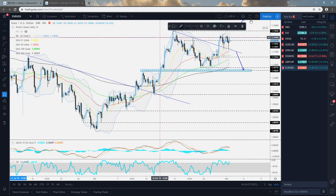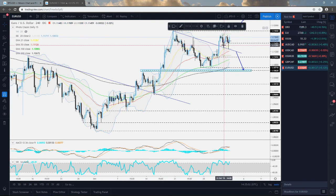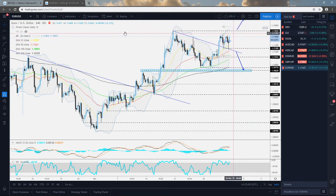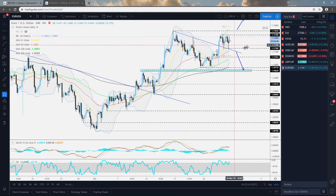So let me just get rid of some of these lines here and probably mark this area right here. Nope, not this one. There we go. So right there. Keep an eye on this one, guys. It's quite interesting. You can see that this is the little range where the euro dollar is currently stuck in. But let's wait for that exit.